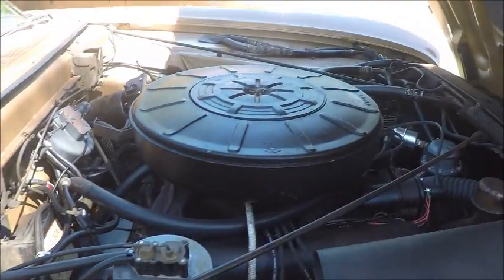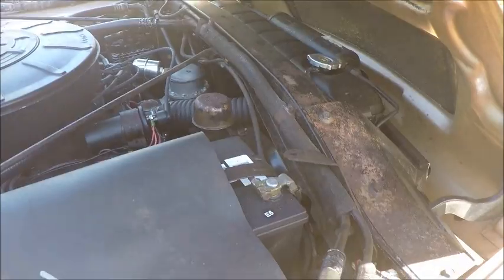These cars topped out around $10,000, so they were quite expensive.